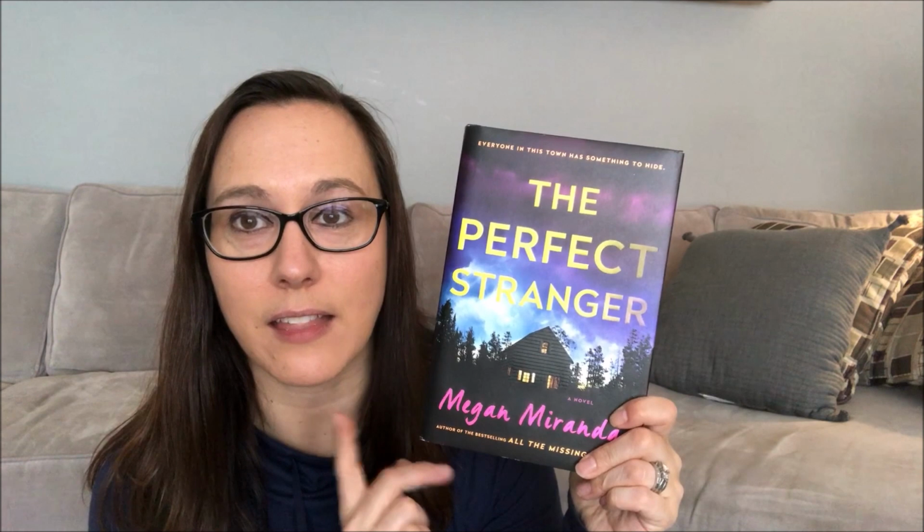Perfect Stranger by Megan Miranda. I got this book, look how beautiful this is, in a library, like a free little library, right? I'm like, did the person even read it? It doesn't even seem like it.